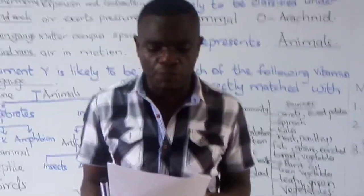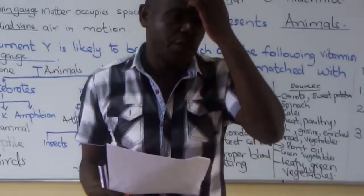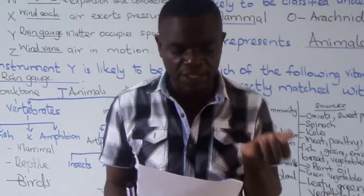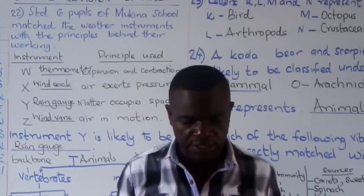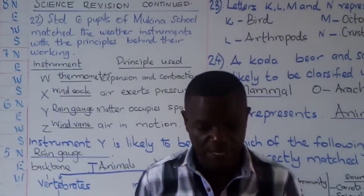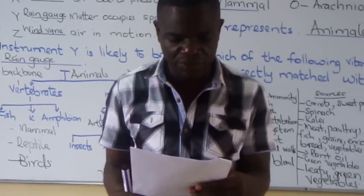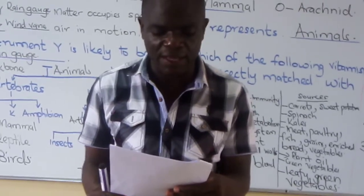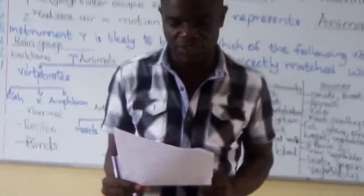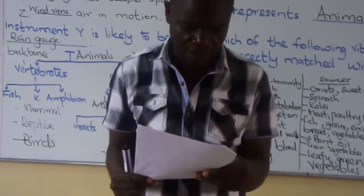Which one of the following is not a pasture? Now, we have pastures and we have legumes. Setaria grass is a pasture. Star grass is a pasture. Now we need to know this. Guatemala grass is a pasture, but glycine is not a pasture. I hope you have understood.